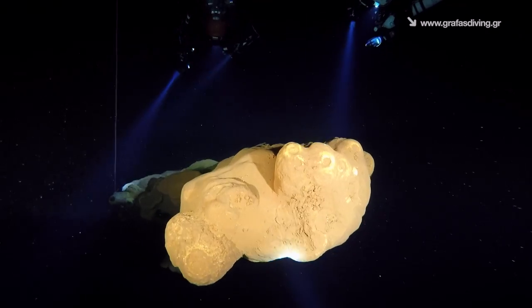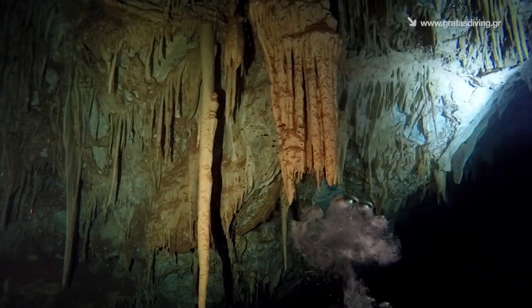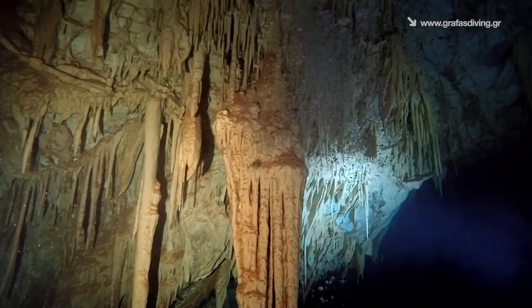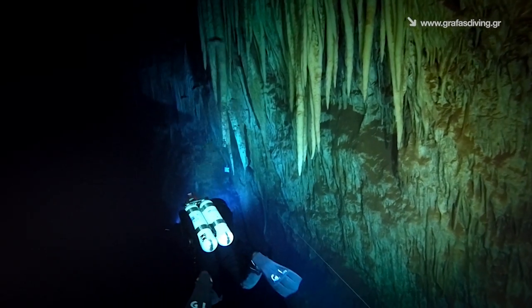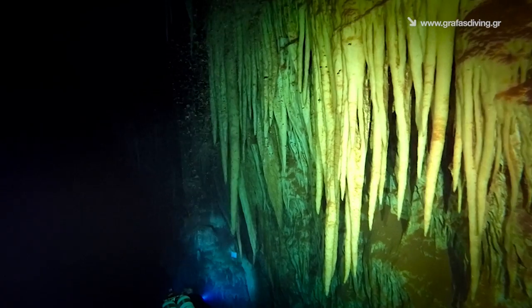Almost the whole cave ceiling is covered with different sizes of stalactites. This indicates that many thousand years ago, this cave was dry, allowing water minerals to create those impressive structures that need thousands, if not millions of years, to form in such size.